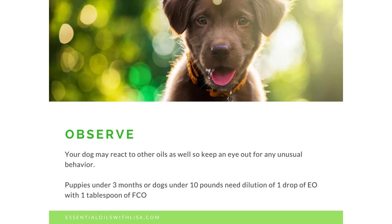Your dogs may have adverse reactions to other oils as well, so always keep an eye on them for any odd behavior after application. Puppies under 3 months or 10 pounds should have 1 drop of essential oil to 1 tablespoon of fractionated coconut oil.